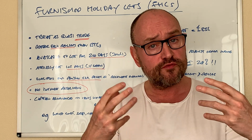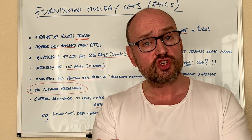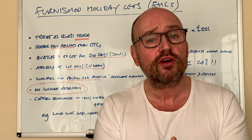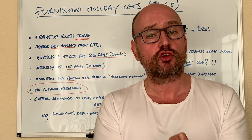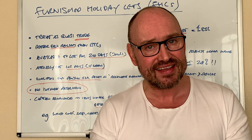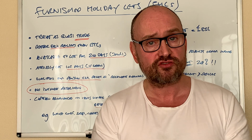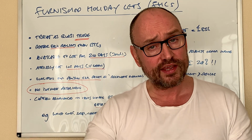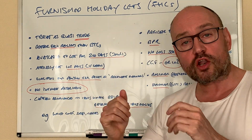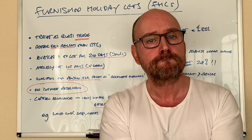All the stuff that you furnish a house with, white goods, tables, chairs, curtains, carpets, the rule is that you cannot get tax relief on the initial purchase. You can only get tax relief when you replace it. So the first spend is what we call dead spend, no tax relief. Then when you come to replace white goods, furniture, that's when you get tax relief. It's called RDIR, Replacement of Domestic Items Relief.